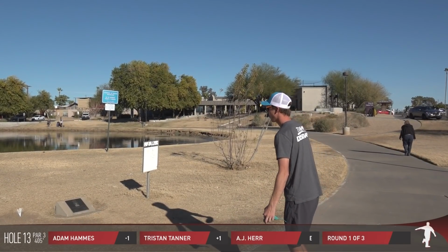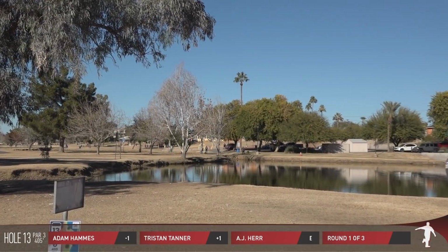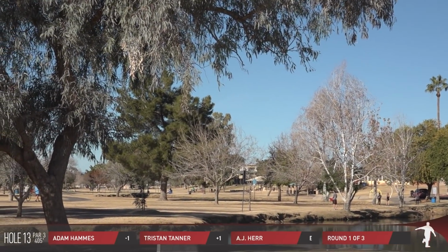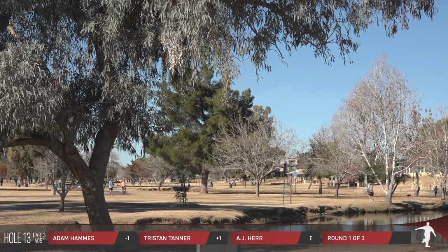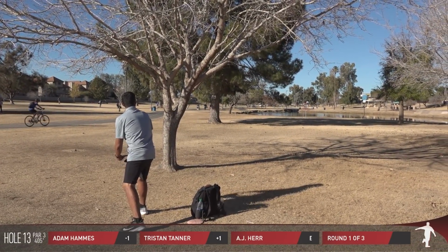We see Adam drying off, trying to get his hands dry. It's hot out here. Whale sacks and birdie bags and dirt off the ground, like those are saviors out here as your hands get sweaty. It remains inbounds.